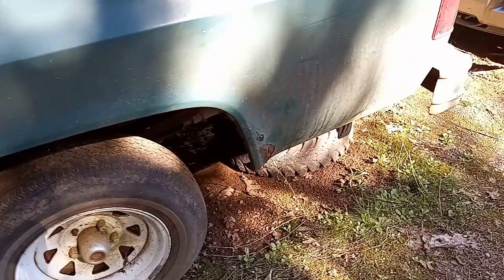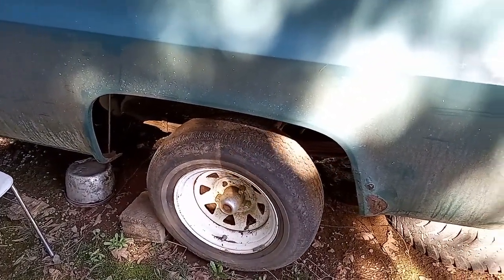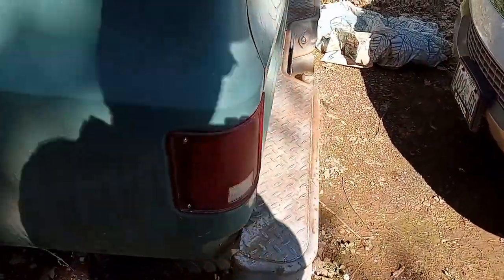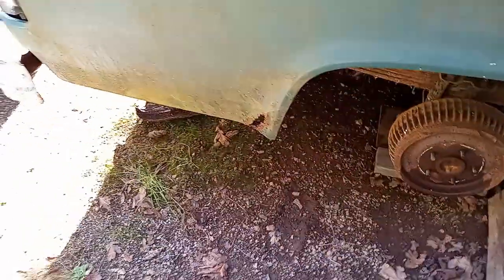Truck does have rust, but I'm not really concerned about that. Typical rust, although the truck actually seems kind of extra rusty. I don't know, maybe it was near the coast for a while. I don't know. It does have a lot of rust, but that's kind of typical on these anyway. But I don't care about rust really. It doesn't bother me, and I'll probably fix it at some point in the future, or just drive it like it is.